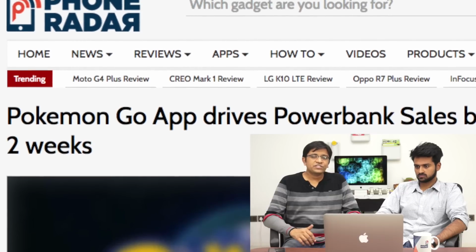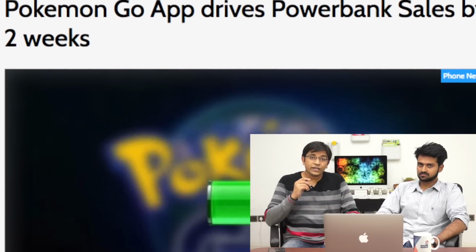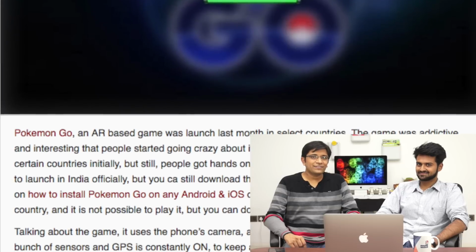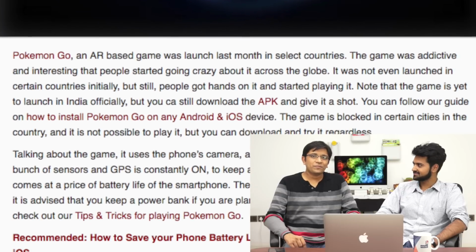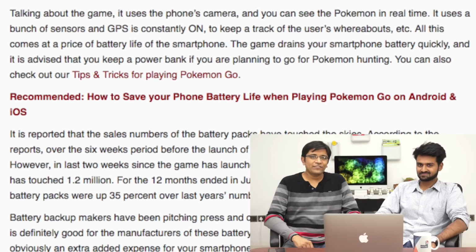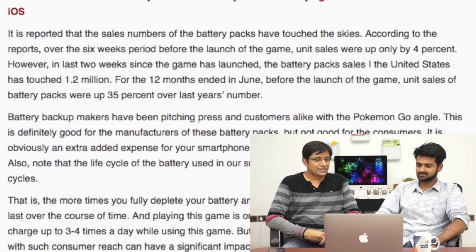But yeah, the most important aspect here is that in the 2 weeks since the Pokemon Go app went live, there has been a surge in sales of power banks. I'm talking about power banks and battery packs, which have gone up by 101%, and that's not year on year, that's just in a 2 week period. That clearly tells us that either the game is a big battery killer, or people are playing that game to the max, and that's really affecting everyone. You can see that people are actually spending on buying new battery packs.